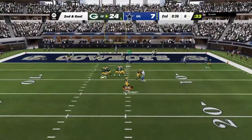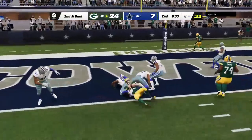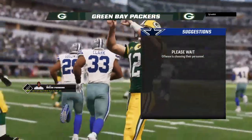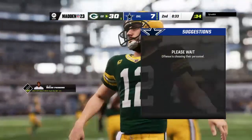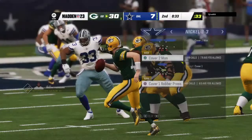Now Rodgers, dancing to his left, and he's going to take it in. Touchdown, Packers. Aaron Rodgers, a 6-yard touchdown run. And the Packers are able to add on to their first half lead.